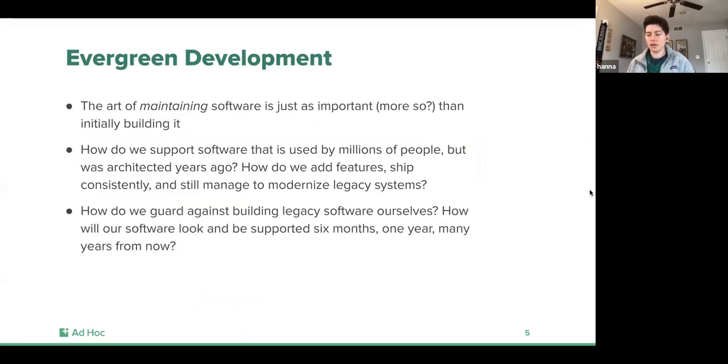So I'd say the overarching question we want to answer with Evergreen software development is how do we maintain a high level of service, but also make sure that what we are maintaining doesn't become legacy software. Legacy software is a problem, certainly in the public sector, but in the private sphere as well, especially on the web and in the front-end world where things change so quickly.